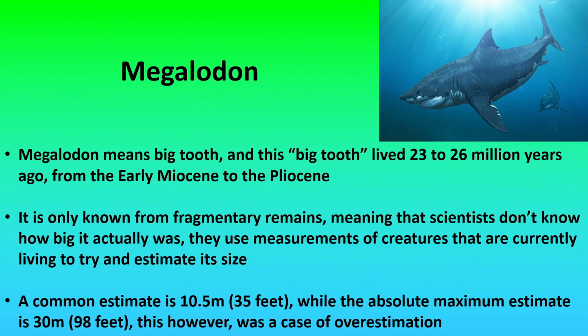Next is the Megalodon. Megalodon means big tooth, and this big tooth lived 23 to 26 million years ago from the early Miocene to the Pliocene. It is only known from fragmentary remains, meaning that scientists don't know how big it actually was. They use measurements of creatures that are currently living to try and estimate its size. A common estimate is 10.5 meters, that's 35 feet, while the absolute maximum estimate is 30 meters, that's 98 feet. However, this was a case of overestimation.